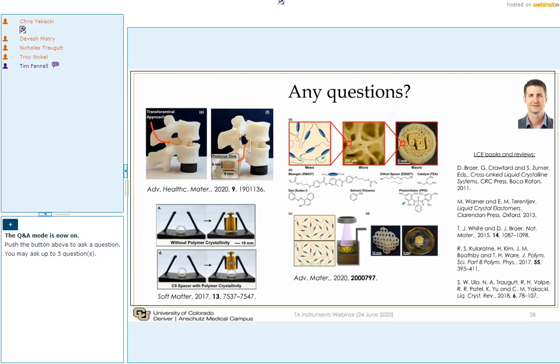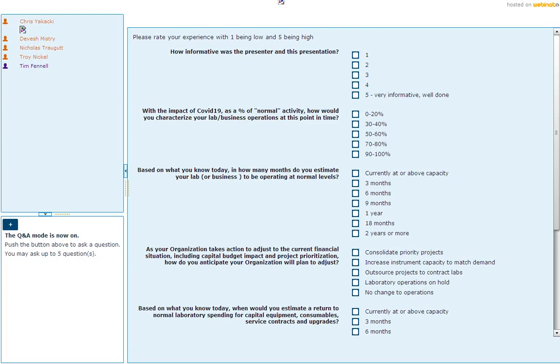Another question: since these are UV cured, I'm assuming the final products are not biodegradable. Is there any way you can make them biodegradable? That's a good question. It's definitely an area that we haven't explored, but polyethylene glycol cross-linked acrylate networks were pretty famous in the early 2000s for being biodegradable and used as a therapeutic. And our chemistry is not too far off from that.